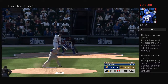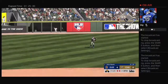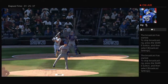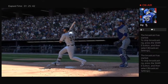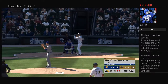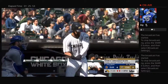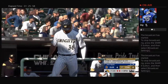Working for the punch out and the offering. Left center, base hit. Hey, just a nice piece of hitting right there. He's able to keep his hands inside that ball, stay square as long as possible, and feed it into the opposite field for a base hit. At the plate now, Cheslor Cuthbert, as he'll watch one miss down and in for a ball, 1-0. He's hitless in 3 at-bats to this point.